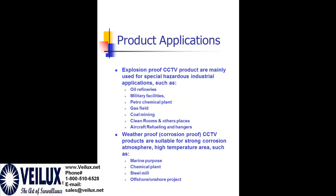The explosion proof CCTV products are mainly used for hazardous industrial applications such as oil refineries, military facilities, petrochemical plants, gas fields, coal mining, clean rooms and other places, aircraft refueling and hangars. Weatherproof, corrosion-proof CCTV products are suitable for strong corrosion atmosphere, high temperature areas such as marine purposes, chemical plants, steel mills, offshore and onshore projects.